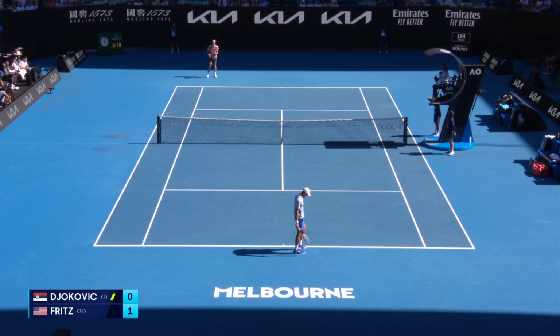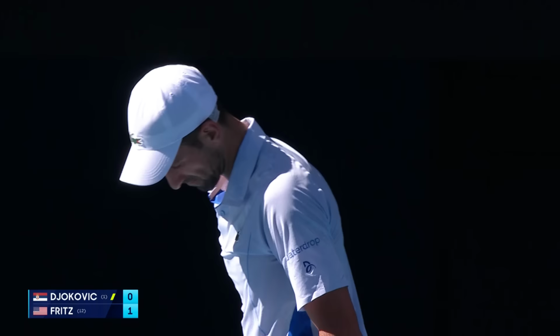We're just struggling a little bit with something. He was stretching his back out in that opening game towards the end of it. And you could see there with his left arm.